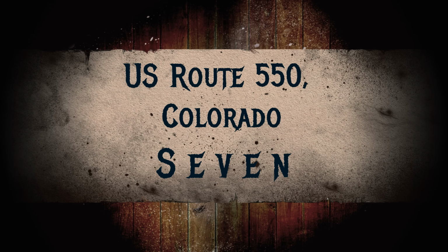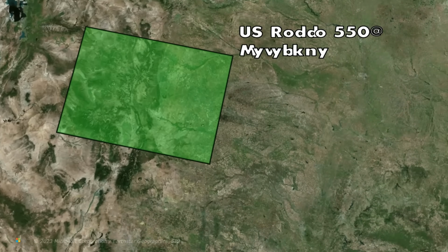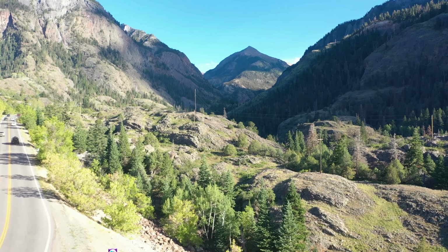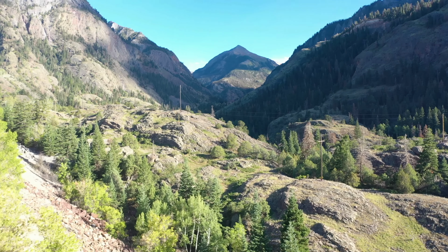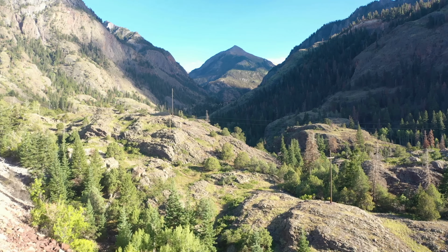Number 7, US Route 550, Colorado. Route 550 is hands down one of the most drop-dead gorgeous highways in the whole United States. Some folks even call it the $1 Million Highway. And it's dangerous. Every year, folks are veering off the road and tumbling into the abyss. So why is that? Why are people just flying off the road here? Well, they got a lot of hairpin turns and not many guardrails.